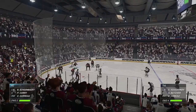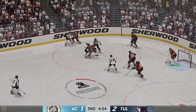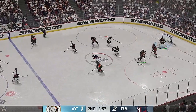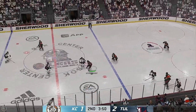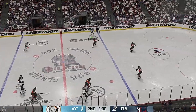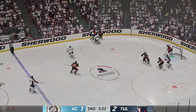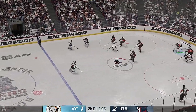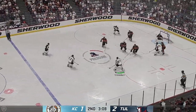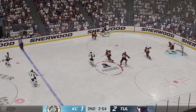In the final moments of this period, Tulsa's got a slim lead. They lead it 2-1. Puck is dropped and he wins the draw here in the defensive zone. Takes the feed at center and moves forward. Handles the pass at center. Along the boards, they battle for the puck. A little bumping around, but still maintains possession. Rips it from the blue line. Denies them in front.